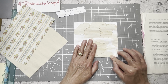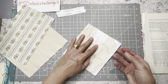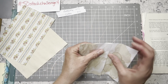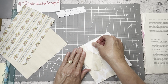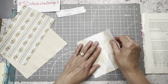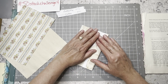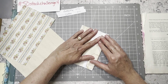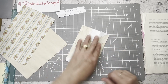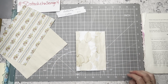And this is just regular printer paper, copy paper, whatever you want to call it, that I coffee dyed just by splattering some coffee using a pipette, and let it dry, and then I splatter it with some more, and let it dry, and splatter it with more, that kind of thing. And you end up getting this splotchy look. And you don't dip the whole paper into coffee, obviously, because these white parts will stay that way.